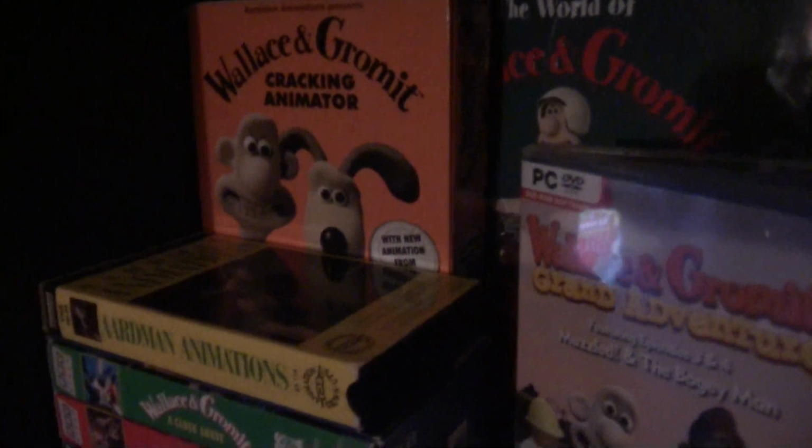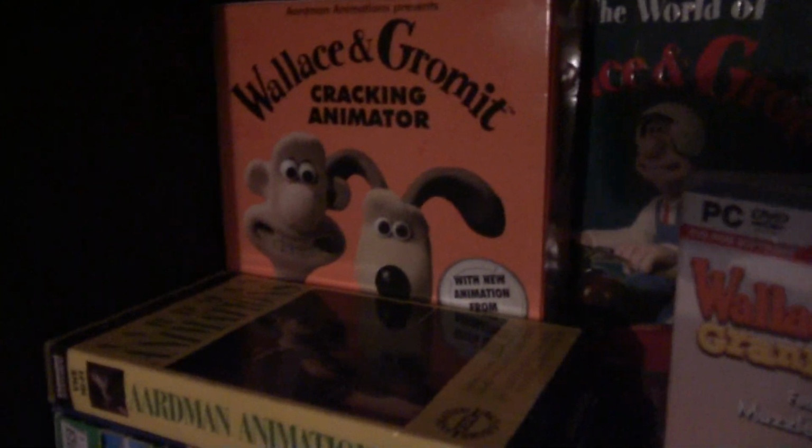Really nice. And then in this shelf is where I keep my Wallace and Gromit stuff, because I'm a huge Wallace and Gromit fan. So you have the original short films, the PC games, and some books, including storyboard books behind here. And this obscure PC game from 1996, I believe?